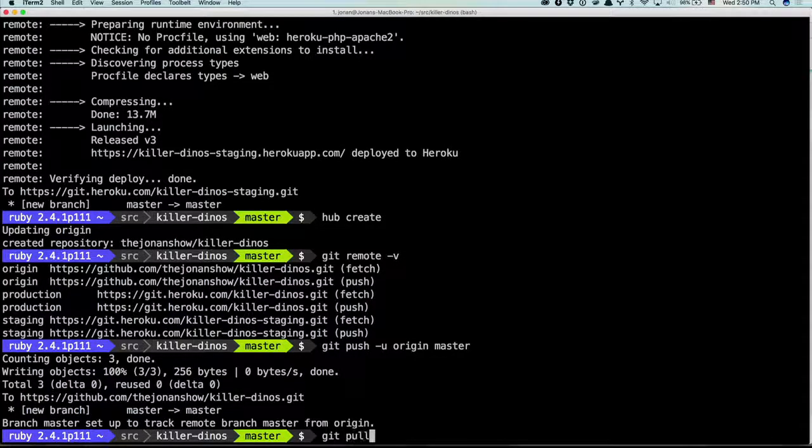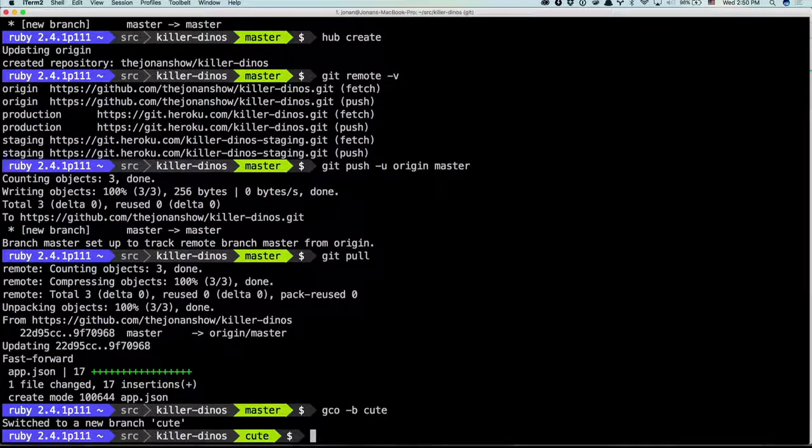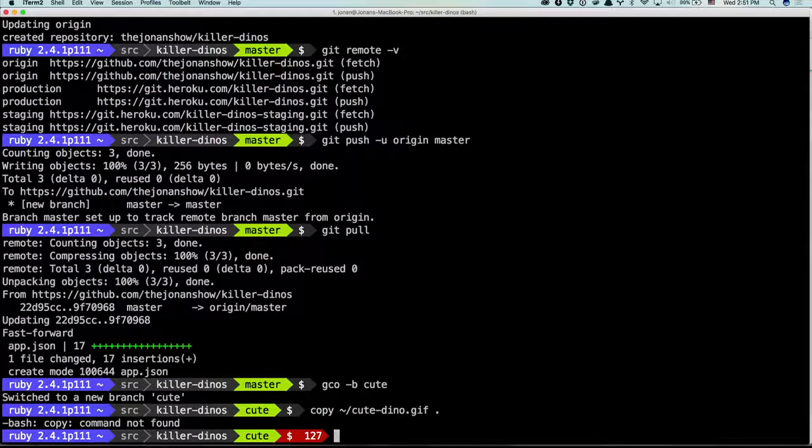So let me pull down that app.json file here real quick. All right. And I'm going to check out a new branch. What feature should we add? Anyone have a recommendation? Cute dinosaur GIF. Excellent suggestion. I happen to have one sitting in my home folder right now. So we'll copy one over here. Where's my cute dino GIF? There it is. Welcome here.